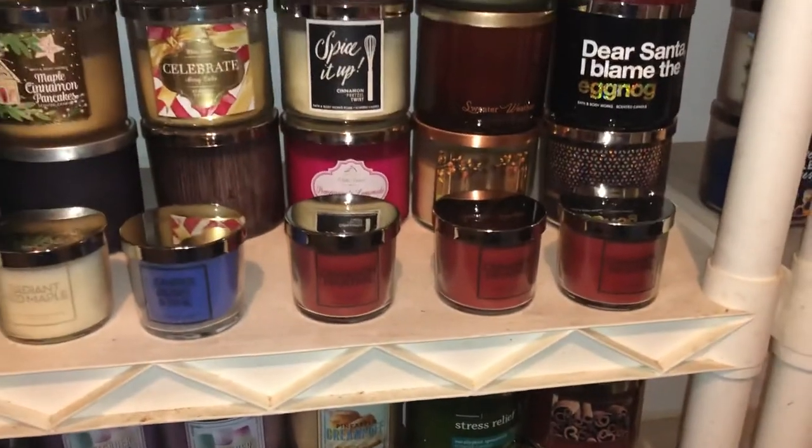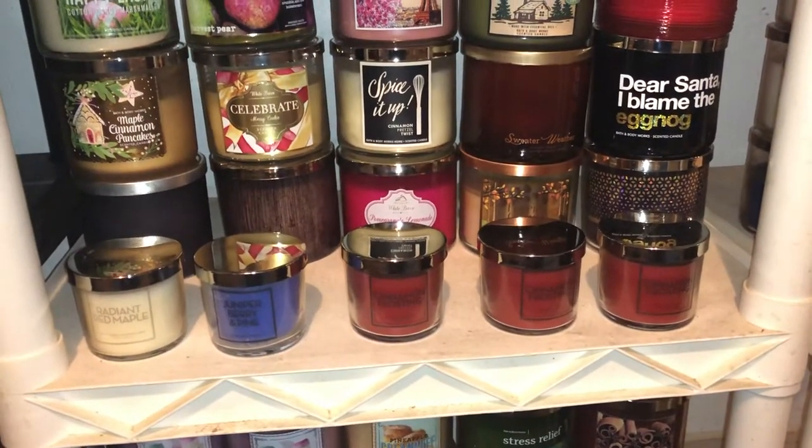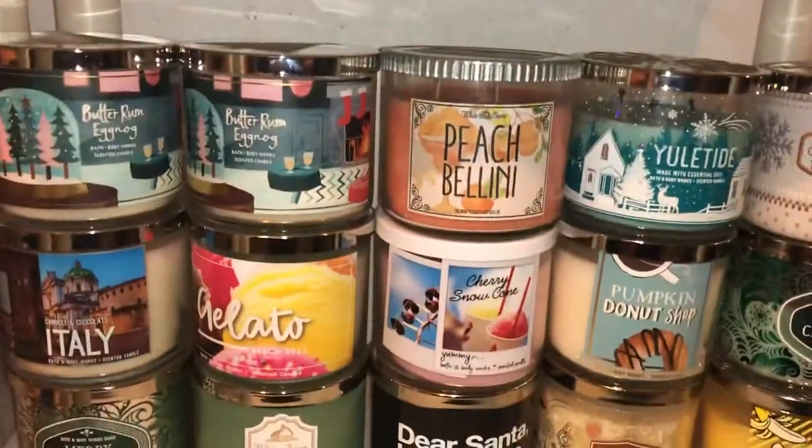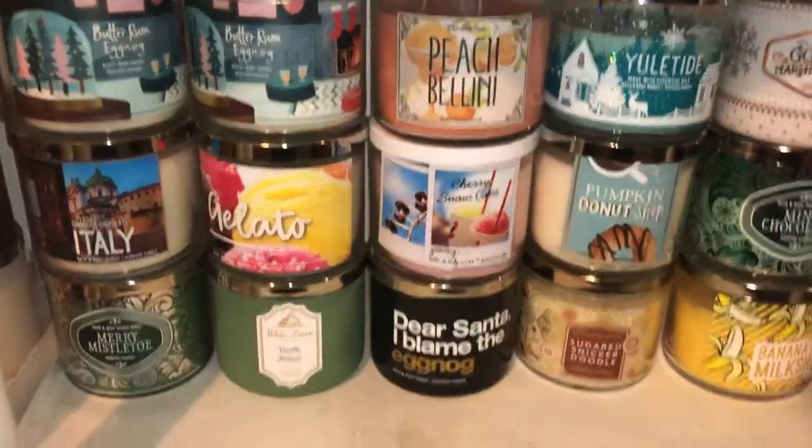My Bath & Body Works had the little ones on sale like two sales ago, semi-annual sales. They were like 50 cents a piece. They're really cheap. So I bought all, and they had a bunch of the cinnamon frostings, and so I bought all of them because I like that scent.